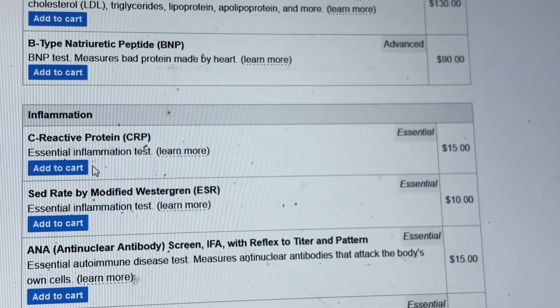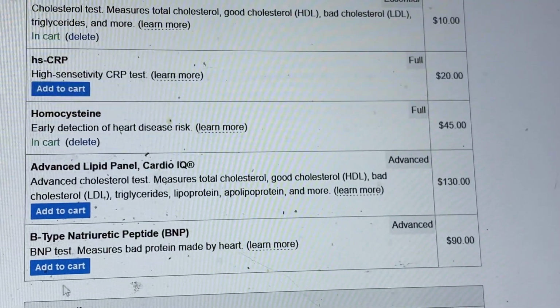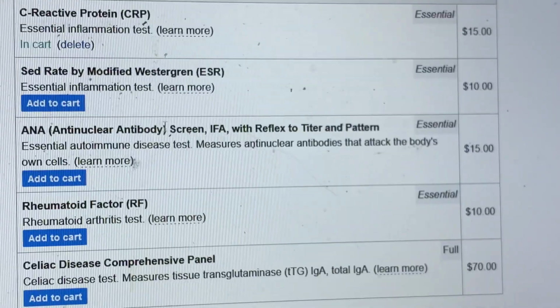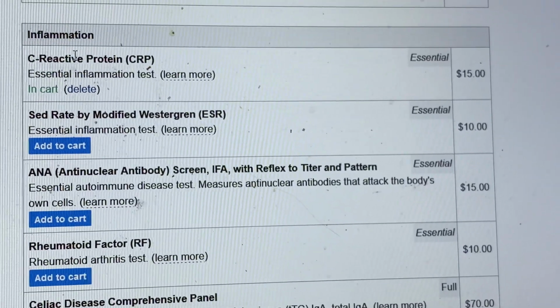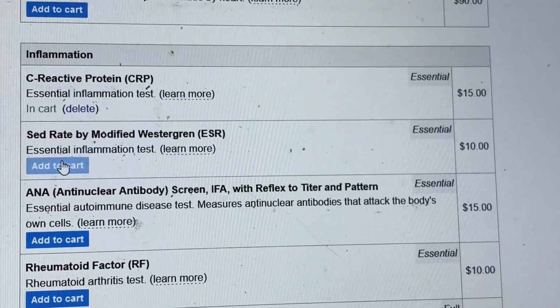So here's the thing. You could do either the HSCRP or the CRP. I don't know which one's better. Maybe just get the CRP. I got both because I think CRP is very important. Inflammation is really important for me because it's not good to have a lot of inflammation in your body unless you have an active situation going on.